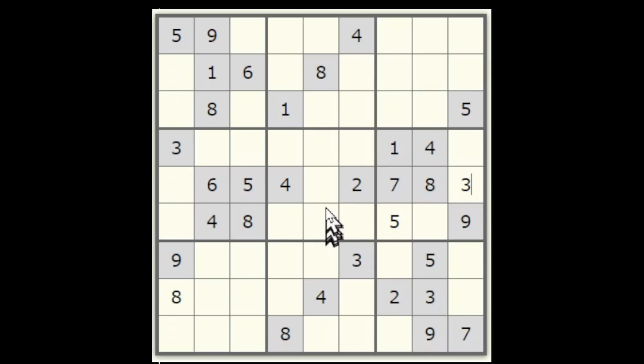And simple logic dictates a 9 for this cell because that's the only cell in this row that can be a 9 because of the 9 down here, right? So the 9 here and the last digit will have to be a 1. And the 9 here and here fixes the 9 for this cell in row 4.